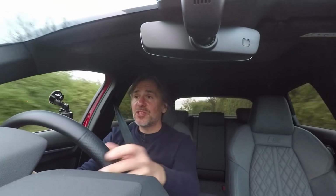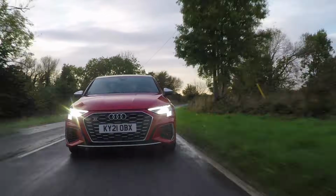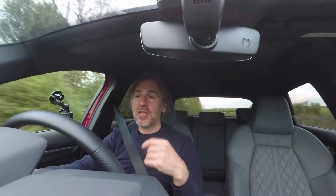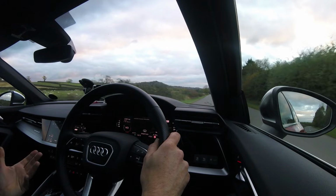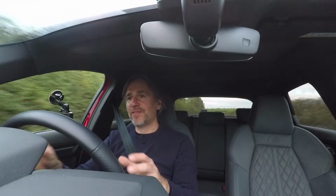Okay, here we are driving the new S3 on the kind of road where it really does need to excite. The old car was good, but it didn't get the hair standing up on the back of my neck. Now, in order to do that, I put the car in dynamic mode, which is the most aggressive setting. We don't have adaptive dampers, we've just got passive, which means they don't change when you put it in dynamic mode. And I should point out, this car is quite firm.